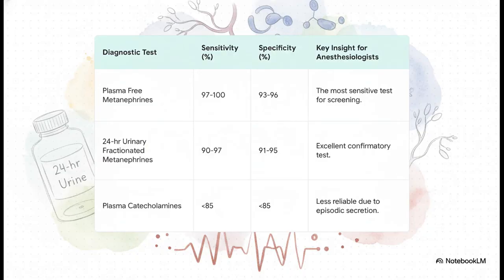And this table right here is the proof in the pudding. Just look at the diagnostic performance of plasma-free metanephrines. The sensitivity is approaching 100%. That is absolutely incredible. It is, without a doubt, the single best test we have to rule out a PPGL. Compare that to measuring plasma catecholamines directly, which is way less reliable because of that episodic secretion we just talked about. The takeaway here is crystal clear. If you have any suspicion of a PPGL, testing for metanephrines is the way you get your answer.